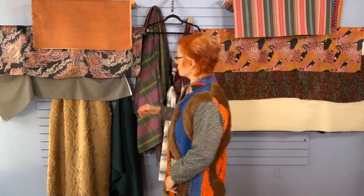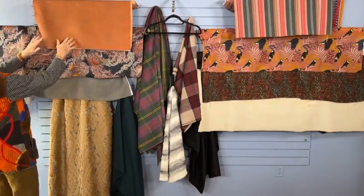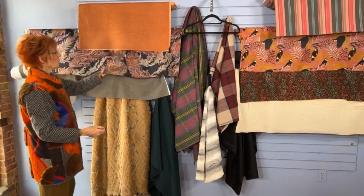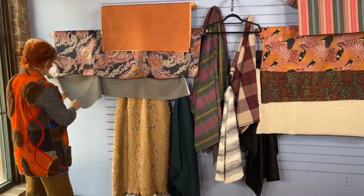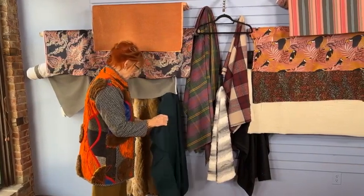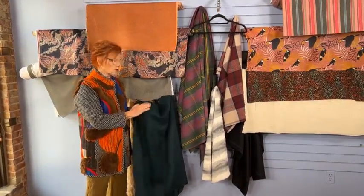Okay, can you go through some of the other fabrics and say what the content is? Sure. All right, so this is polyester. This is silk and rayon. I'm sure this is polyester and spandex. Polyester. I don't have the tag on these, but these are wool. They're 100% wool.